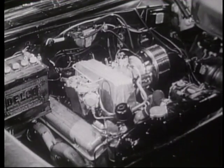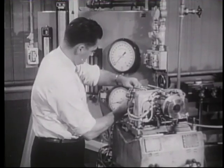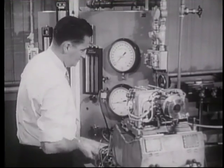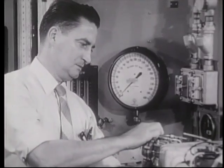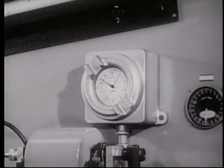For added performance, Ed Cole added fuel injection. It was considered a costly engineering toy, not a practical option at that time. For $500, it pumped out more horsepower, but because it was so new, it wasn't reliable.